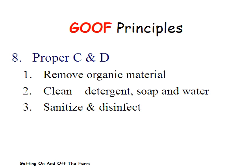The first and probably the most important step is removing organic material. Okay, so it's getting rid of the dirt, the fecal material, basically any organic material that may be on your boots or your coveralls or anything that you're going to clean and disinfect. Step 2 is then to clean it with detergent or soap and water. And then the final step is the sanitation or disinfection step. That's when you actually apply the disinfectant, which then kills or inactivates any residual viruses, bacteria, or other pathogens.